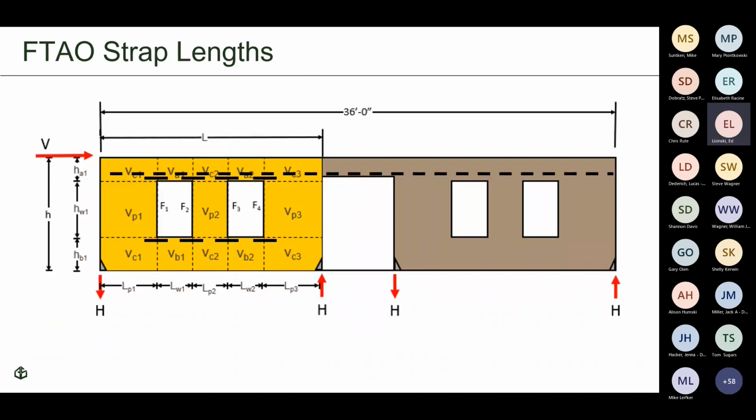And then again, here's where you have your hold down devices. So you've got one on this side, one on that side. Like I said, this was a full height transfer or a full height shear wall. This piece would need hold downs on both sides. If you've got one here, you would need a hold down on both sides. So this way you can reduce the number of hold downs that you have, but now you need to transfer those loads throughout.